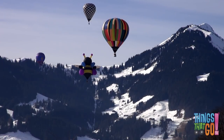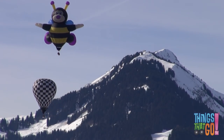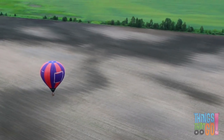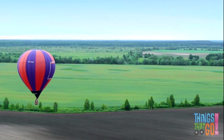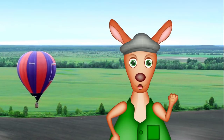There are lots of different types of balloons. Here is one in the mountains that is shaped like a bumblebee. They are very colorful. High above the fields and trees, the purple and red balloon sails away. Do you think it would be fun to float along in a hot air balloon? Yes, me too.